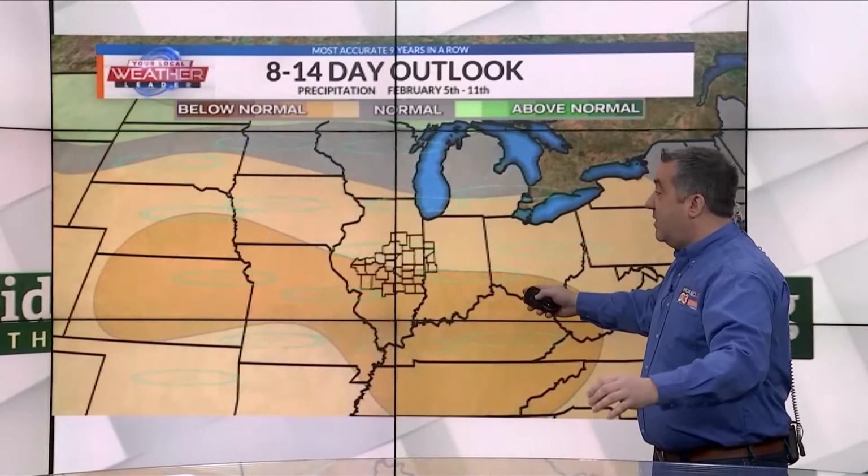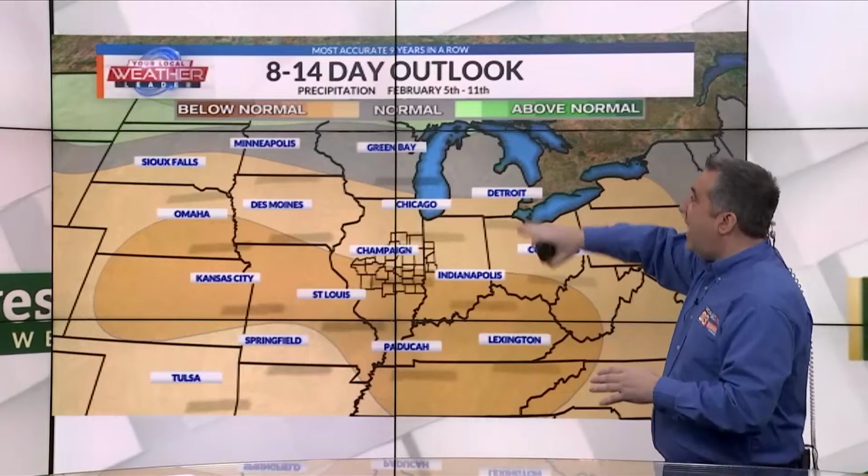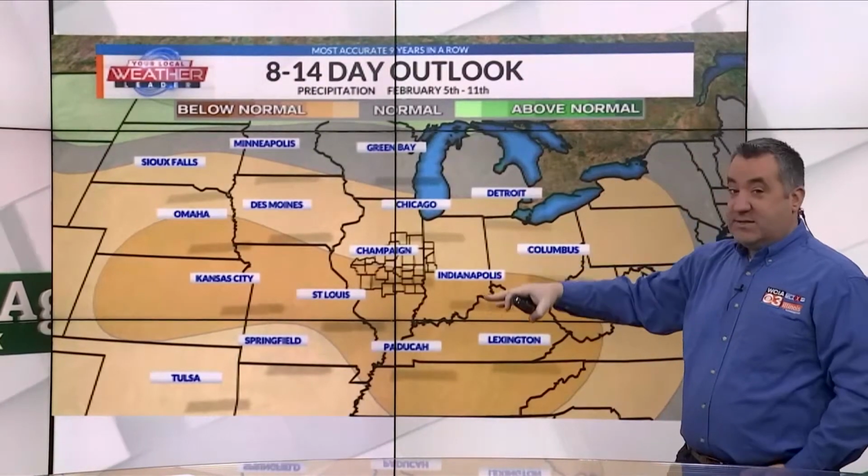As far as the precipitation goes, after we get through next week, the week after that does look below normal. So that's February 5th through the 11th as precipitation starts to come down a bit. But it does look like maybe some of the most moisture we have seen all winter coming in here next week.